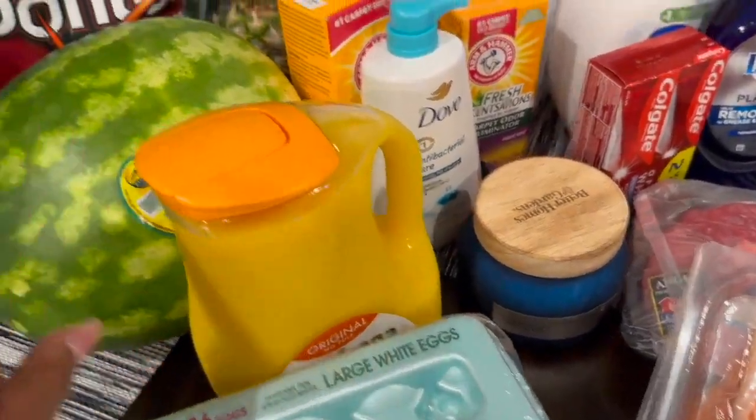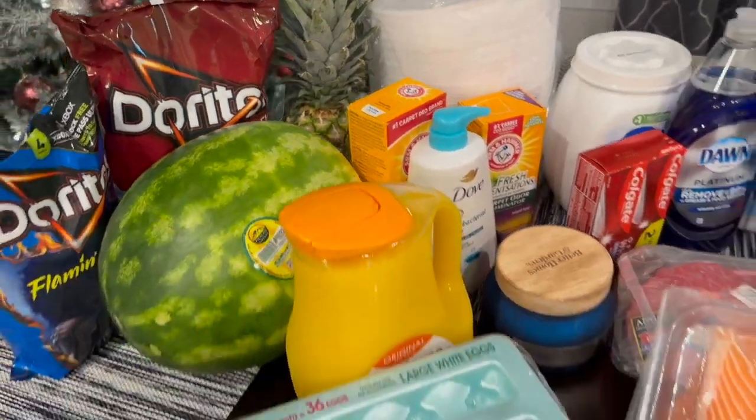Did I say orange juice? We got orange juice, watermelon, pineapple, of course, for my fruit day.